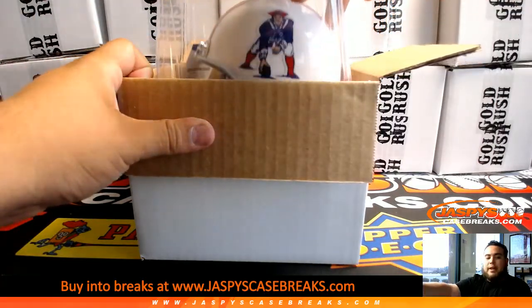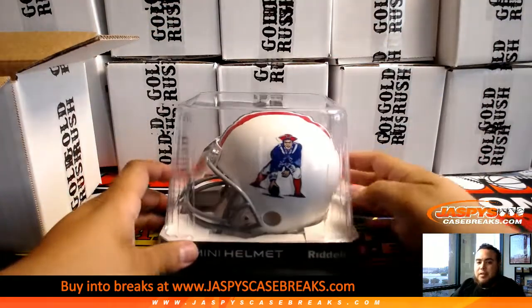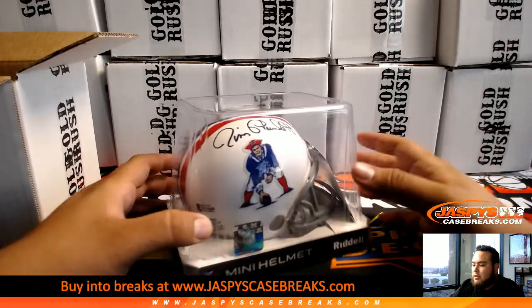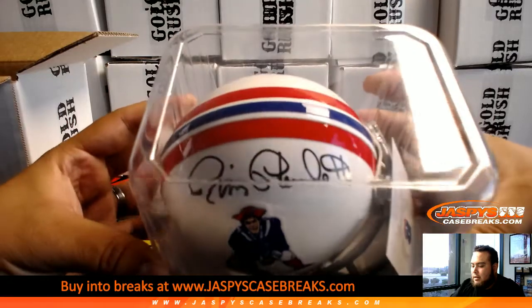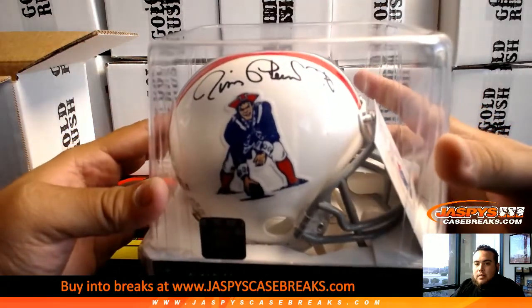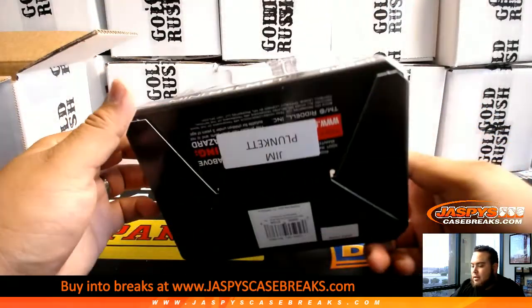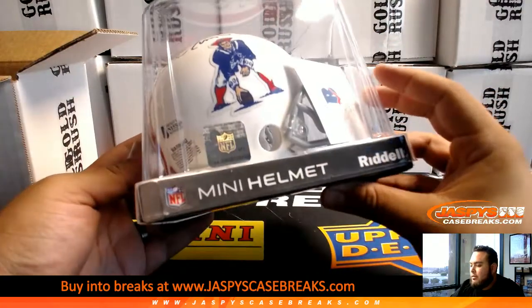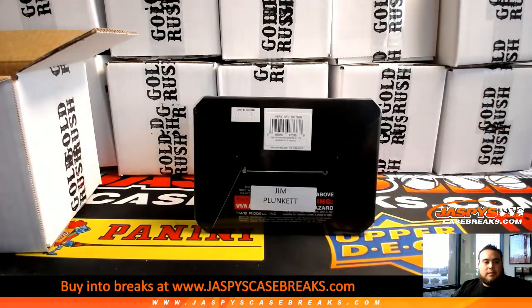First one is an old school Patriot. But who is this Patriots mini helmet of? You guys recognize that? There's the COA. And it's Jim Plunkett. I realize he played for the Patriots as well. There you go, Jim Plunkett. All right, who has Jim Plunkett? Jim Plunkett for number 2 is James Hare. There you go.